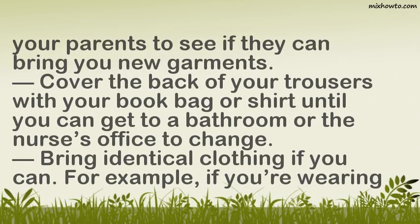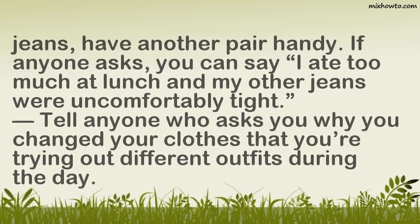Cover the back of your trousers with your book bag or shirt until you can get to a bathroom or the nurse's office to change. Bring identical clothing if you can. For example, if you're wearing jeans, have another pair handy. If anyone asks, you can say, "I ate too much at lunch and my other jeans were uncomfortably tight." Tell anyone who asks you why you changed your clothes that you're trying out different outfits during the day.